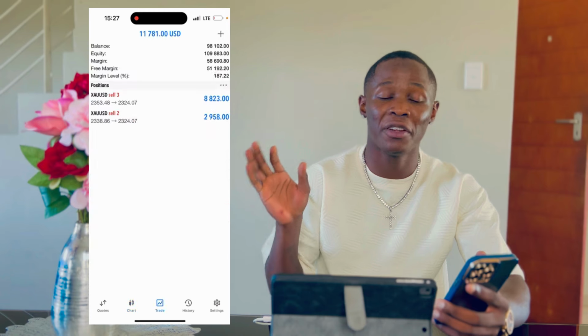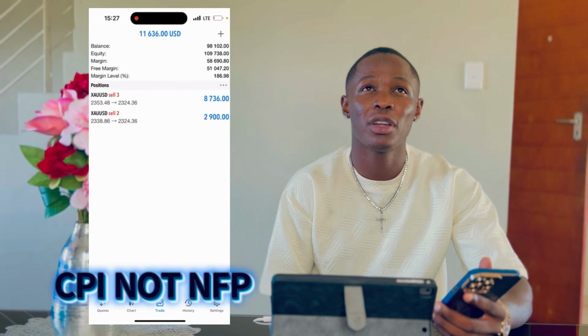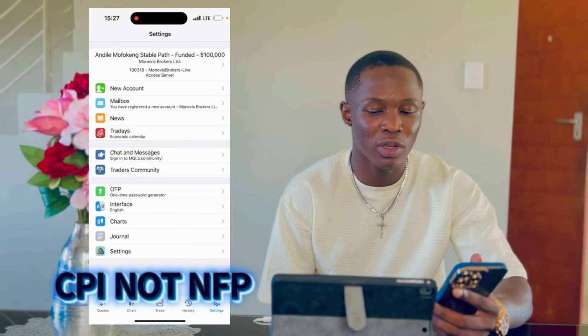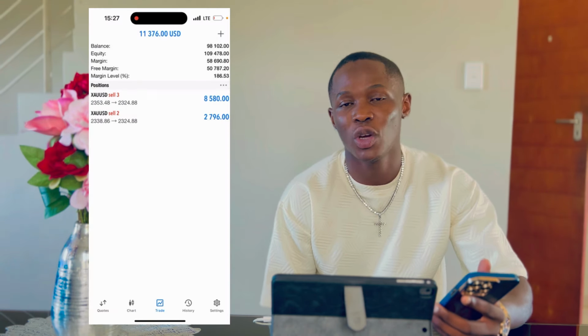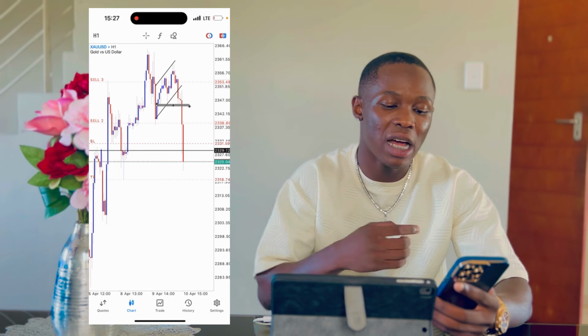The problem I had, guys, was that I didn't know that Monevis can actually pay you out immediately after you've made your first profit. I just recently found out about that. So this led me to wasting these profits that I made yesterday from NFP, as you can see. I think on NFP yesterday, I made about $6,000, with the market closing me on $6,000. So I was up $6,000, and I just kept on trying to trade the account until I was on drawdown.